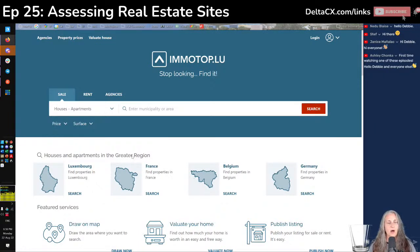Now, the key to imagining our user's mindset here is I want to buy a house or condominium. So let's imagine we are buying, and let's imagine we're moving to a place that we're not that familiar with. We're moving to another city. We're moving to a part of town we don't really know.